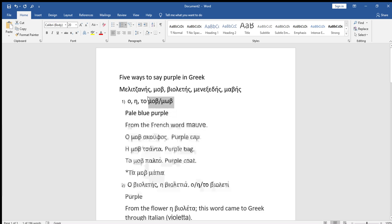The other 4 words I'm giving today, I'm giving them for 2 reasons. One is because color words, color adjectives in Greek have a peculiarity in the ways you can use them, and we can exemplify this with these 5 words. The other reason is vocabulary and to see a bit where the words came from.